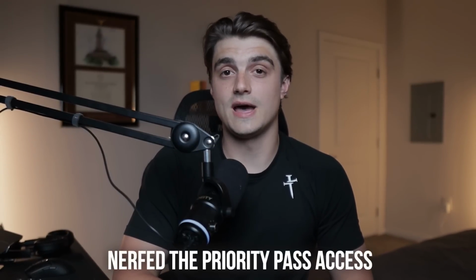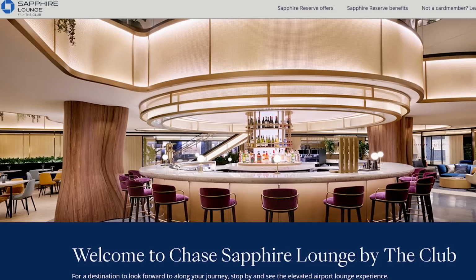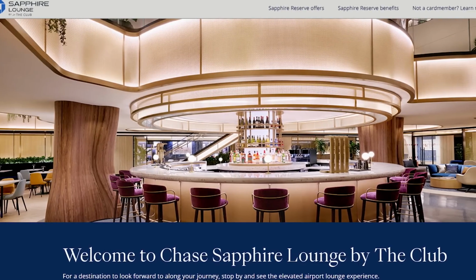I know they recently did nerf the Priority Pass access that this card had because it used to give you access to the restaurants and spas. And it was one of like 3 credit cards that gave that to you still. But to me, this did not impact my view on the card at all. I still just really like it for the Chase Sapphire Lounge access, which makes the most sense to me and why you would want this card over a card like the Amex Platinum or another premium travel credit card with even a Priority Pass Select membership on it.